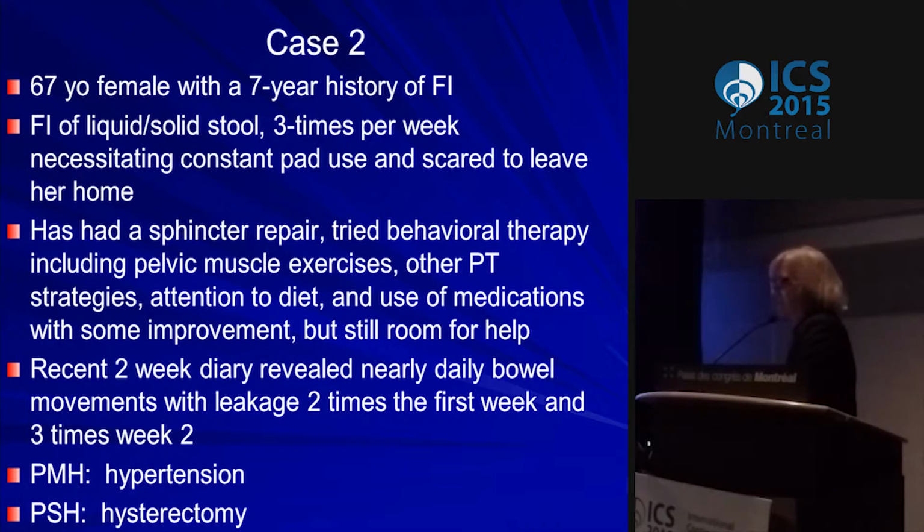So we've got a 67-year-old female with a 7-year history of fecal incontinence. She has incontinence of liquid and solid stool 3 times per week, necessitating constant pad use. And she's scared to leave her home. She's homebound. She's had a sphincter repair. She's tried behavioral therapy, including pelvic muscle exercises, other PT strategies, so perhaps biofeedback. She pays attention to her diet. She's tried loperamide, some improvement, but there's still room for improvement. A recent 2-week diary revealed nearly daily bowel movements with leakage 2 times during the first week and 3 times during week 2. She's got a history of hypertension. She's had a previous hysterectomy.